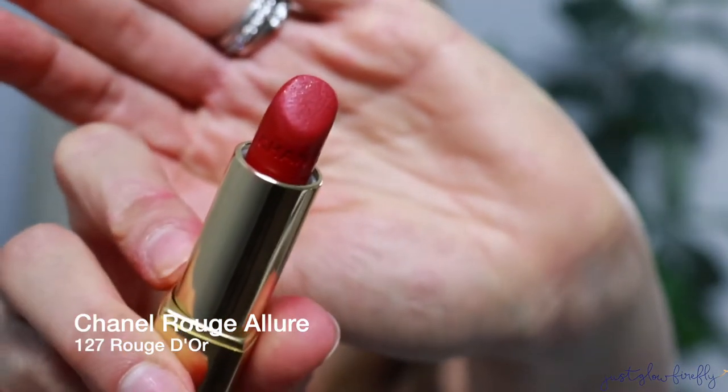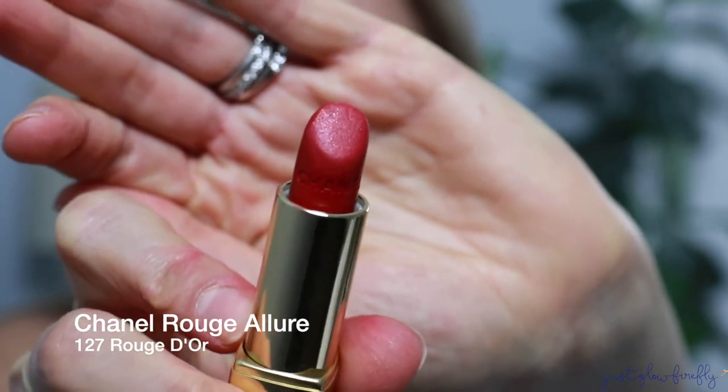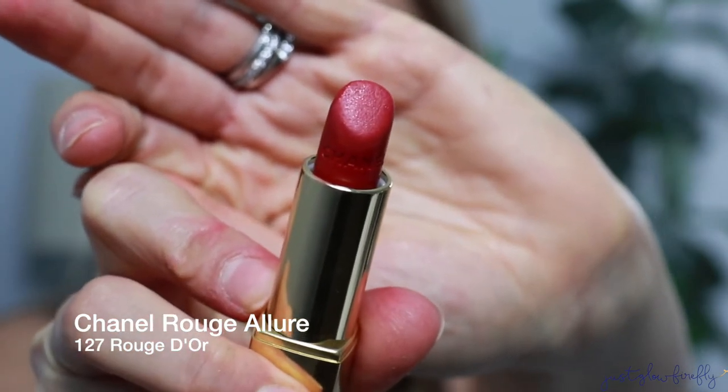But another lipstick that I really want to talk about is a lipstick from Chanel. Now, this was from their holiday campaign of this year, and it's so beautiful, you guys. This is the Chanel Rouge Allure shade in 127. Look at this, you guys. Now, what makes this so unique is that it has little sparkles in it, and it's so beautiful.